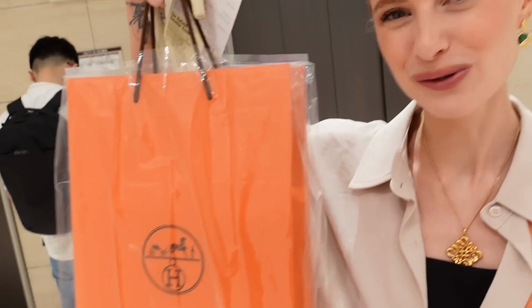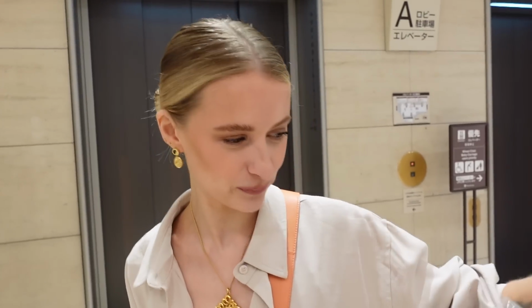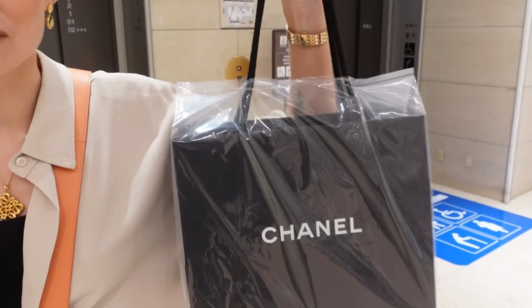And then I went to Hermes and bought some gorgeous new shoes. It's so exciting. Alex is so bored now. He's so bored. But yeah, this is just something I couldn't leave without, and I'll keep this for forever.